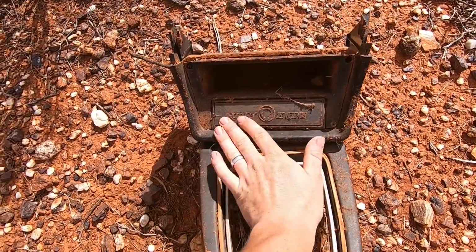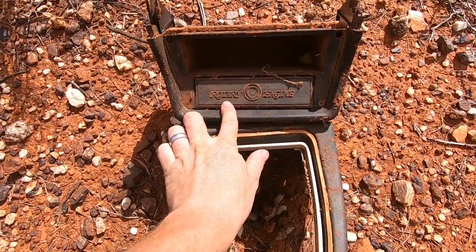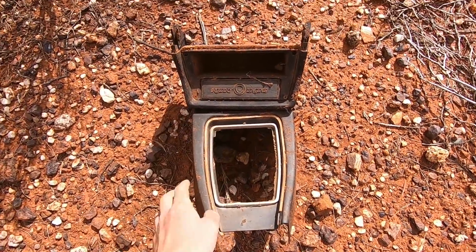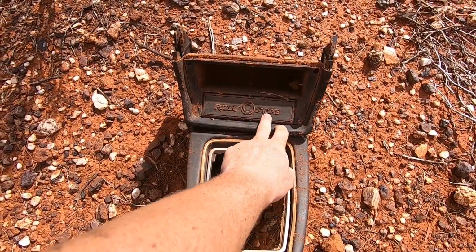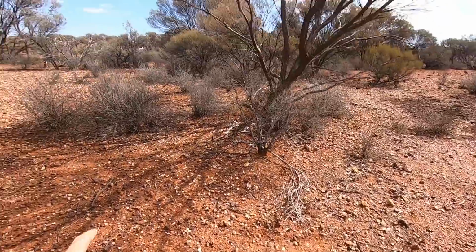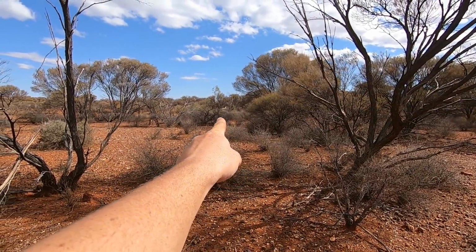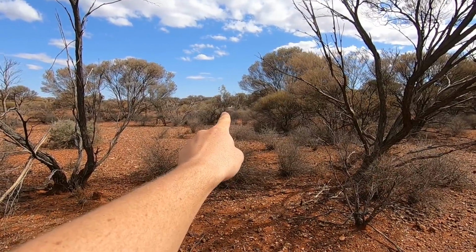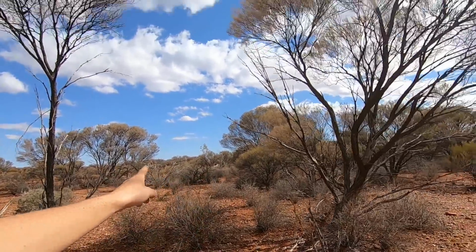Oh, look at that. Rotary engine. Oh my gosh. So, gear shifter surround. Still got the rotary engine in there. Whoa, baby. That's really cool. All right, can you see it? Can you see that car over there? There's a whole other car here. That looks like an old Holden. Stay tuned for another episode of Bushwreck Hunting.